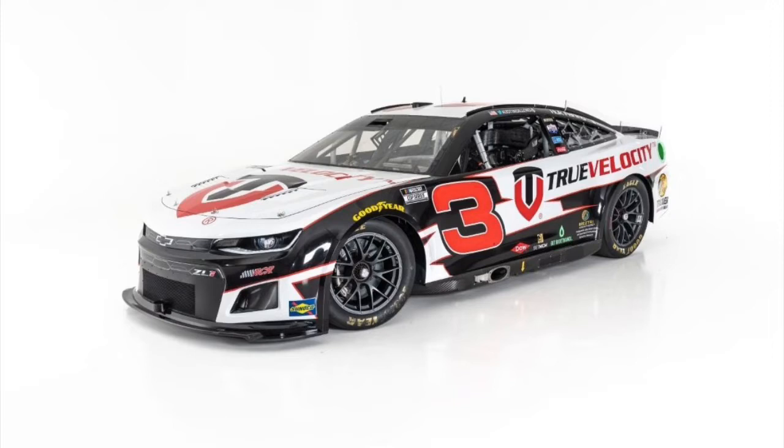Next, we have Austin Dillon's True Velocity car. I like it. It looks really good. 7 out of 10.